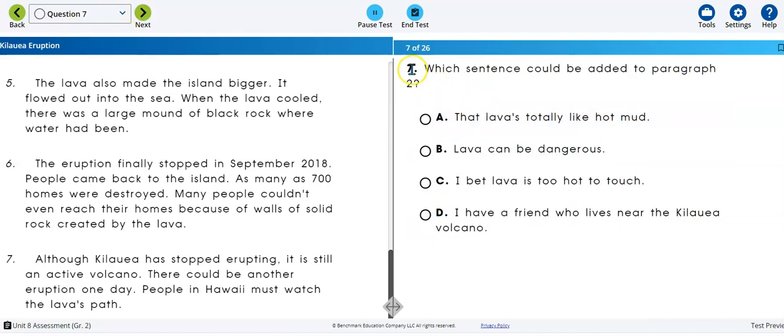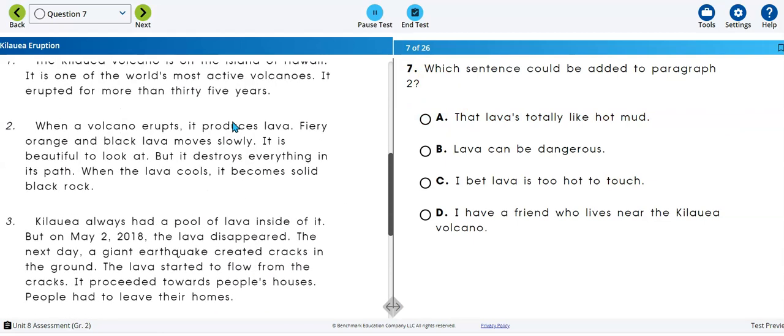Question 7. Which sentence could be added to paragraph 2? Manatees, go up to paragraph 2. Reread paragraph 2. Which one of these sentences would fit in this paragraph? That means which one of these sentences would be a great supporting detail for this paragraph.